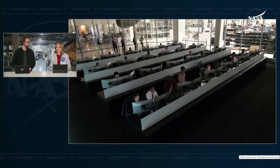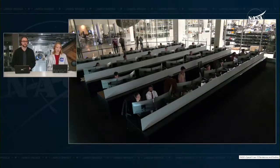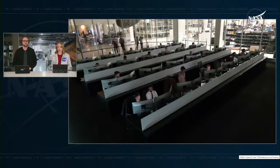About 28 hours after liftoff now, after lifting off from the Kennedy Space Center yesterday afternoon at 7:03 p.m., completing the docking in just a few minutes from now. And so Dragon is now less than 100 meters away from the International Space Station as it continues to make that final approach.